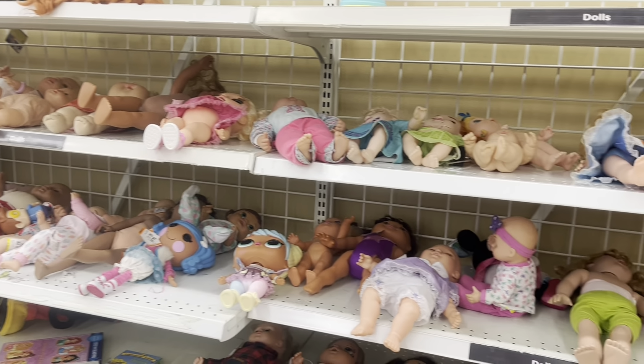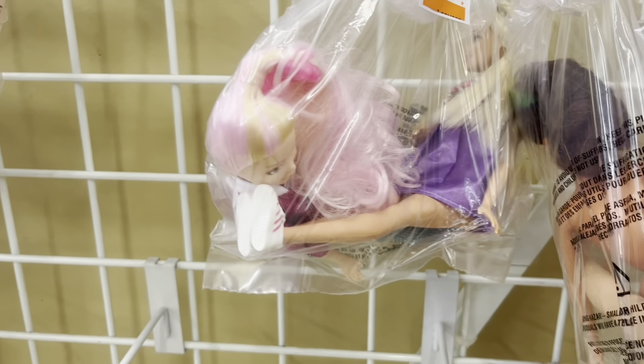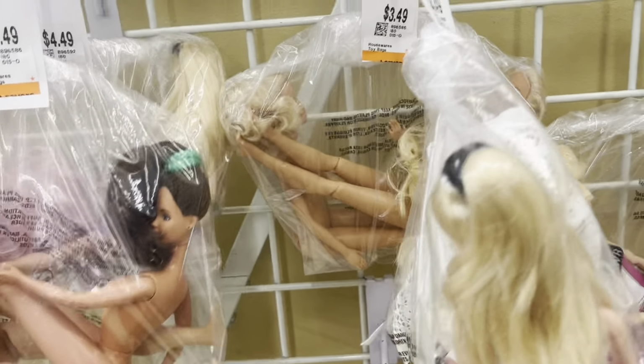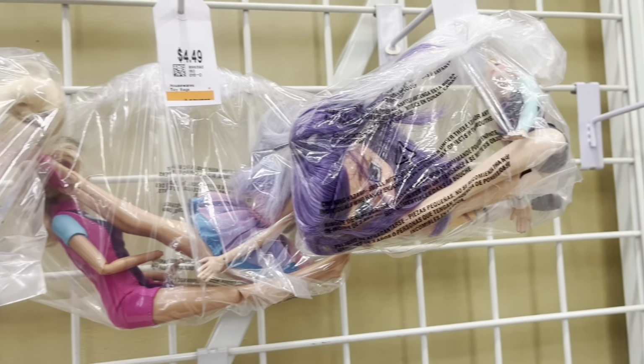And then I head over to the dolls, of course, which also weren't super stacked at this location. I always look just to be safe because you never know. But yeah, nothing too crazy at this one this time around. Just your typical Barbies. We had a JoJo. I think there might have even been some Disney dolls. But yeah, nothing that was really piquing my interest.